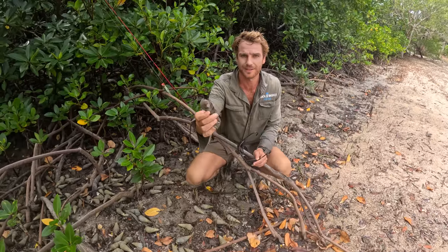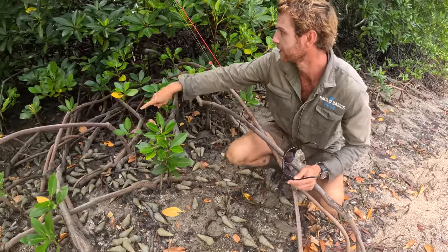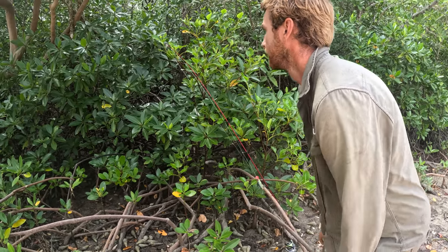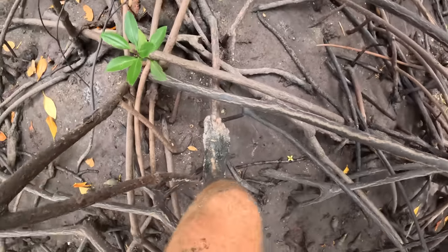There is a serious amount of mangrove snails here. Hundreds, if not thousands of them. Wait, did you hear that? It sounds like a crocodile hissing. Let's go have a look. That really, really sounded like a crocodile hiss.